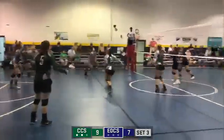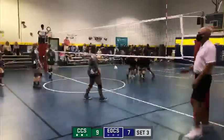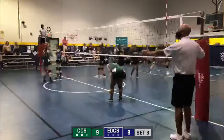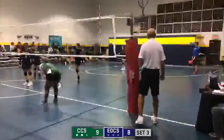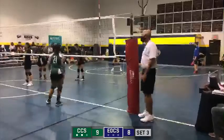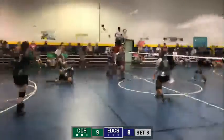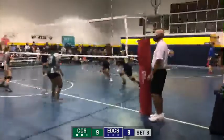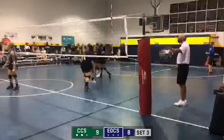Emma Patton retrieving that serve. Good tip by East Dayton, as Lillian was running up to tip that ball, and they judged that correctly that time. Only a 1-point ball game now. Good job by Abby Jenkins. We got a lot of digs for Calvary this time, and that's what it is, just pure effort right there that time by Calvary.